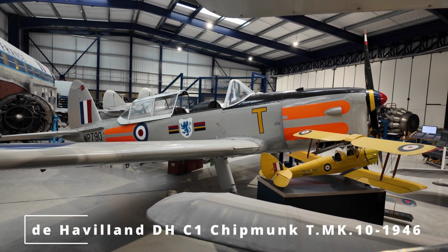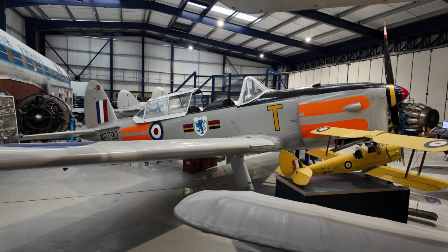This is the de Havilland Chipmunk. I've seen many of these flying.